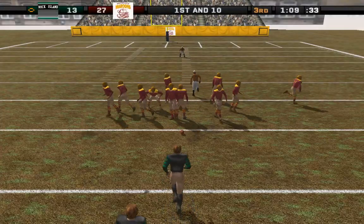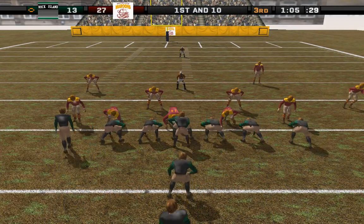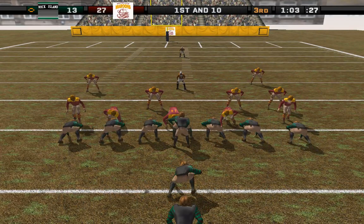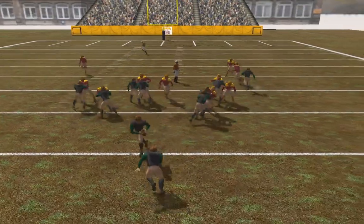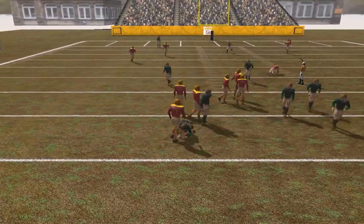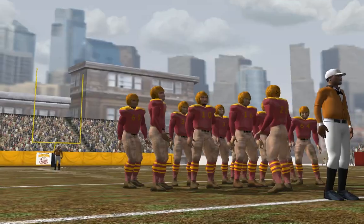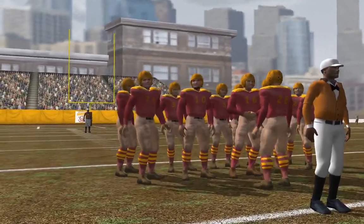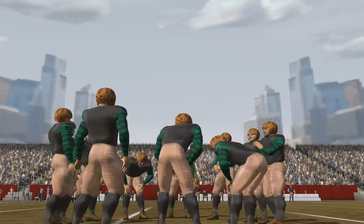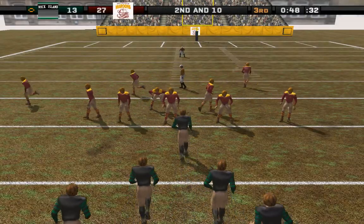8th play of this drive. Ball on the 35-yard line. Is there on the stop. You know, that didn't work out on that play, but I like what they're trying to do. By running the ball to the outside, they're trying to get the back one-on-one with a cornerback on the outside. If he can find a way to get by him, he can bring it a long way.